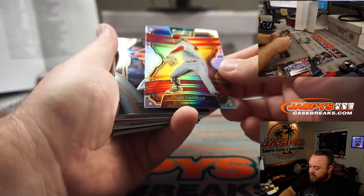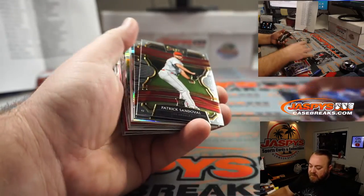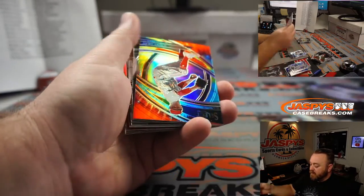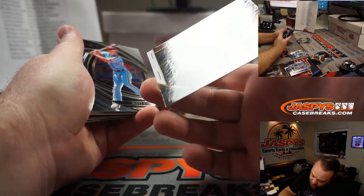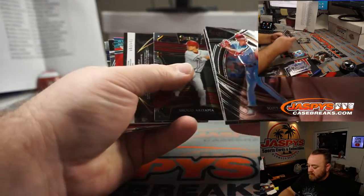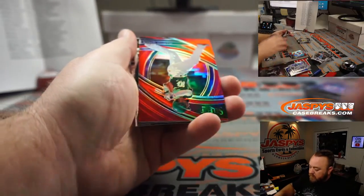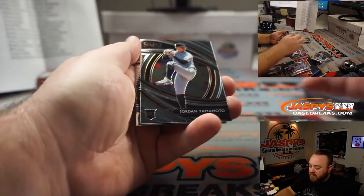Luis Castillo, silver for the Reds, Joshua Eidlitz. Brendan McKay for the Rays, Bradley Quintner. Tim Anderson, silver, premier level for the White Sox, Bradley Quintner. Sonny Gray, tie-dye, premier level, 14 out of 20 for the Reds, Joshua Eidlitz. Trent Grisham, 127 out of 209, jersey and auto, for the Padres, Bradley Quintner. Marcus Semien, premier level red, out of 199 for the A's, Joshua Eidlitz.